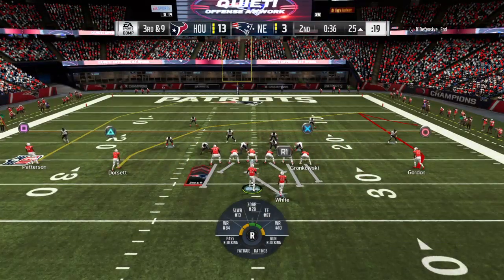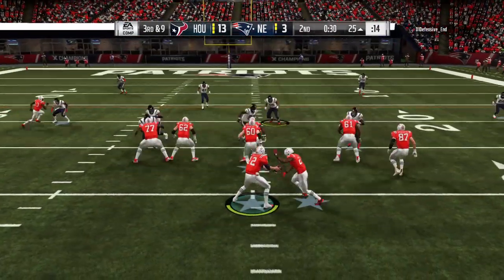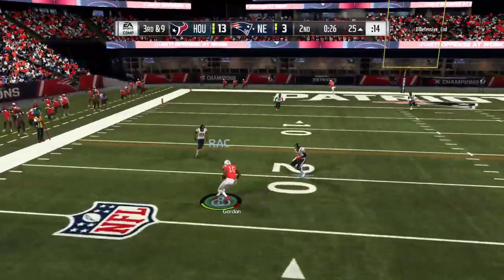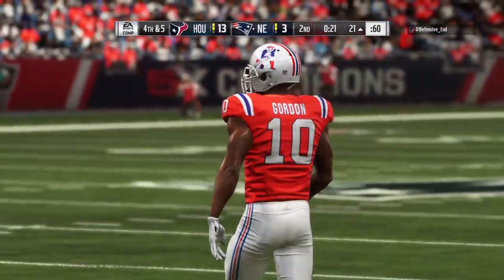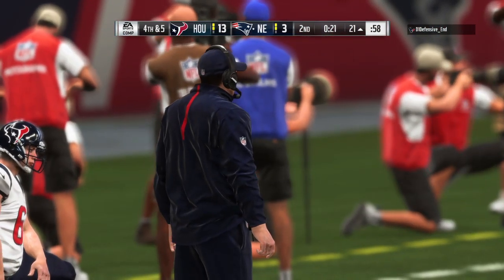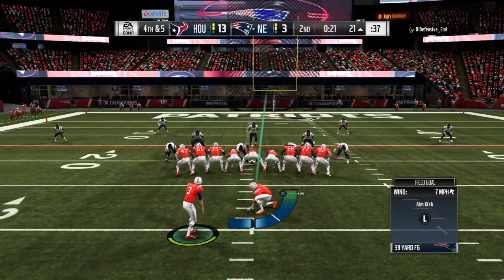New England on 3rd down, just 1 for 3 thus far. This is 3rd and 9. On play action, now Brady. Throw left side, complete. It's Gordon, and he'll be brought down at the 21, just shy of the 20 in the red zone. And now the Texans are going to stop it as they signal for a timeout, as the clock will stop with 21 seconds to go here in the first half.